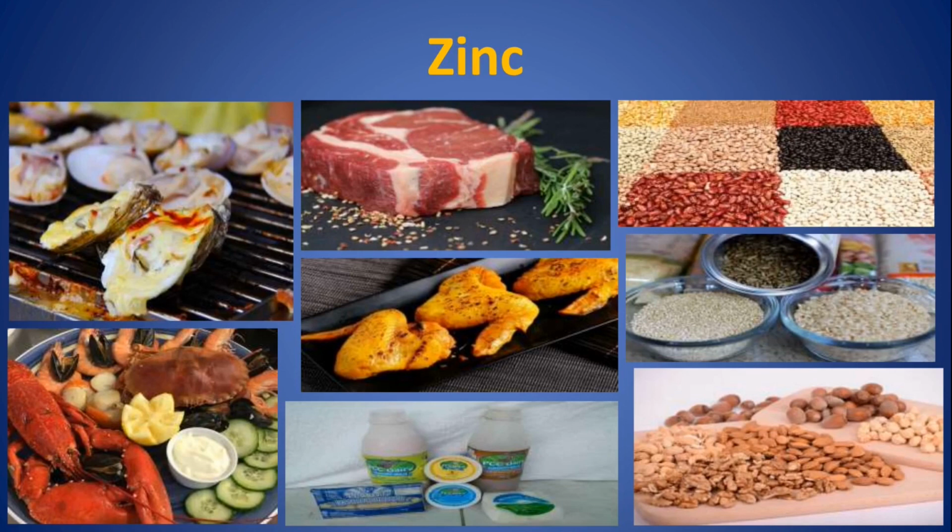Other sources of zinc include seafood like crab and lobsters, red meat and poultry, dairy, beans, whole grains, nuts and seeds, especially pumpkin. Other nutrients, which can reduce inflammation, are plant bioactive compounds. As plant bioactive compounds is a very vast topic, it will be discussed separately.